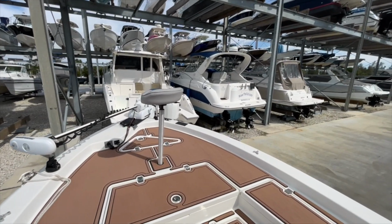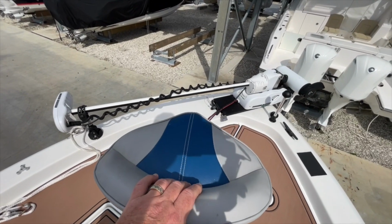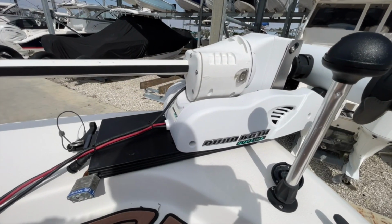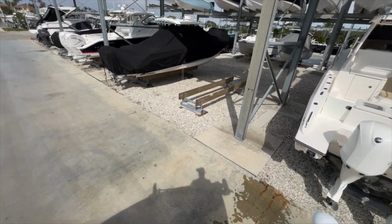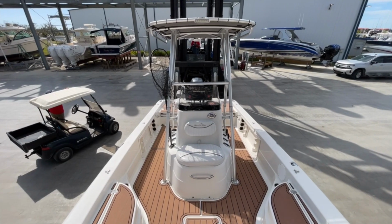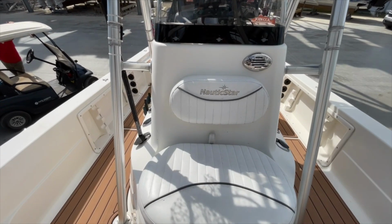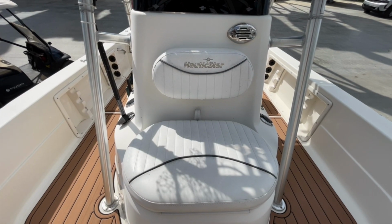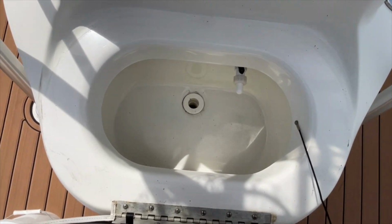So once again, moving forward, all we really have up here is this single seat. It's a nice one, gives you a great view from up on the bow. Here's a closer look at this Minn Kota Riptide trolling motor. We'll do a quick swing around, get a view from the bow, and that just leaves us basically with this one additional seat up here. Nice wide seat for someone to sit in. In addition, we have a live well underneath, and let me show you that. And here's a closer view of this live well.